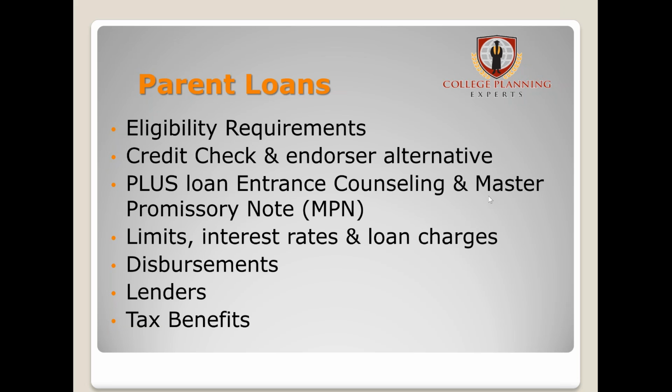Just real quick on that, the Stafford loan is an entitlement of sorts. Remember, Brian said no credit check. But the PLUS loan is not an entitlement. You do have to go through the master promissory note again, but now you are going to be checked out. However, the credit limit is pretty lenient. Go ahead, Brian. And then same thing, loan counseling.